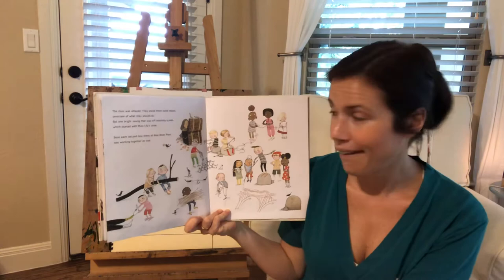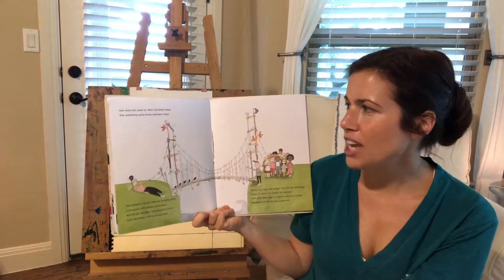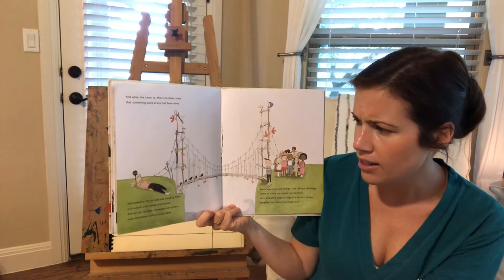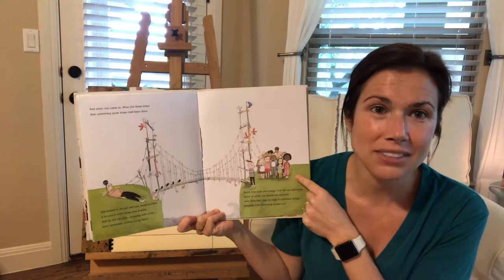Soon each lad and lass there at Blue River Pass were working together as one. And when she came to, Miss Lila Greer knew that something quite brave had been done. She looked in the air and she saw hanging there a structure with cables and braces. And on the far side, beaming with pride, were 17 smiling young faces.